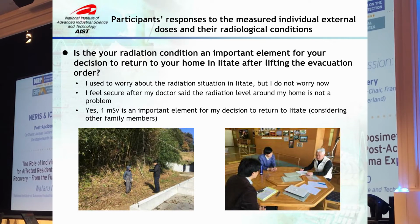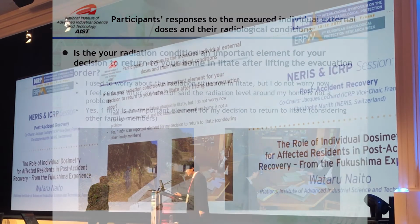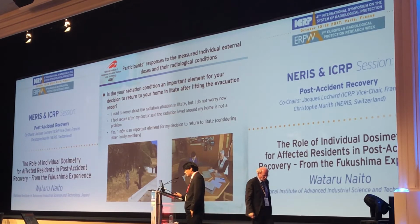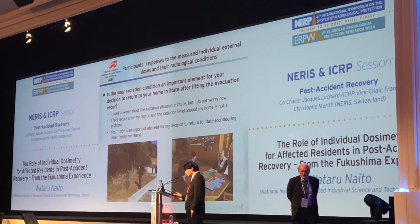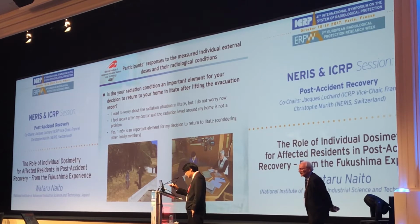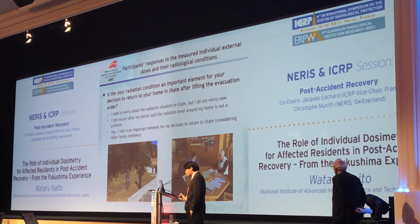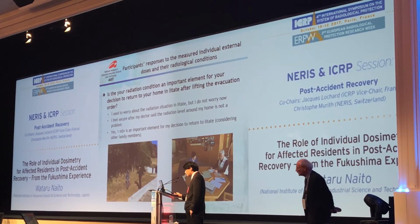Another question is, is your radiation condition an important element for your decision to return to your home immediately after lifting the evacuation order? So some of the answers here: many of the participants say that it's a very important element to decide.